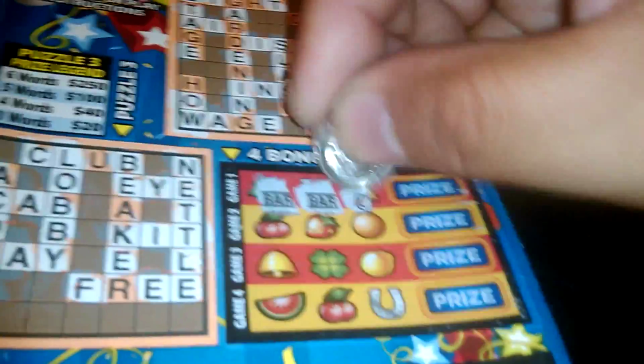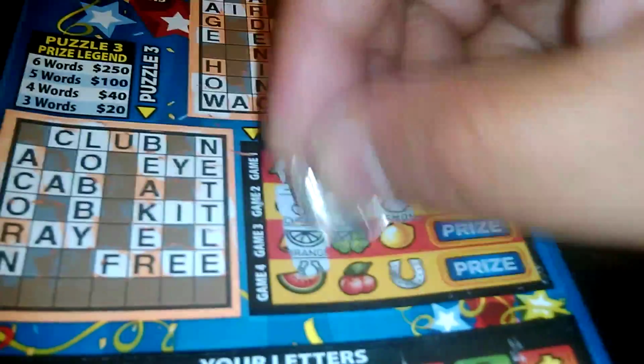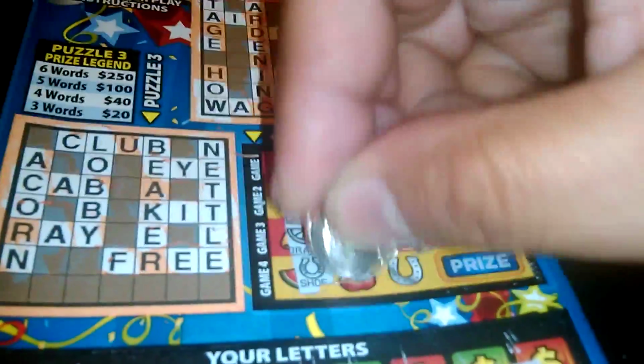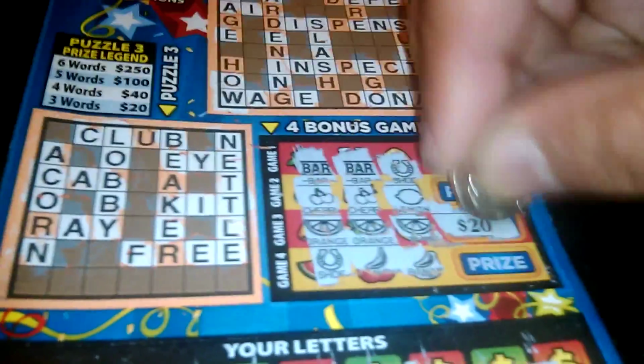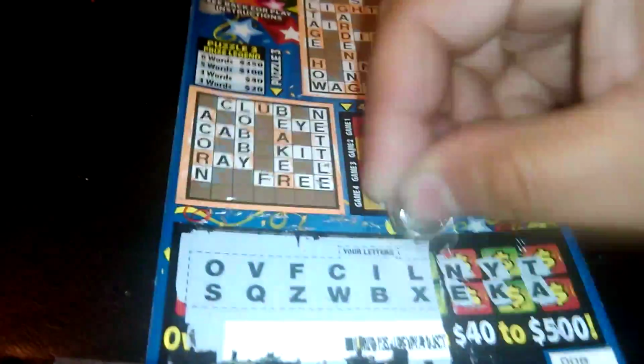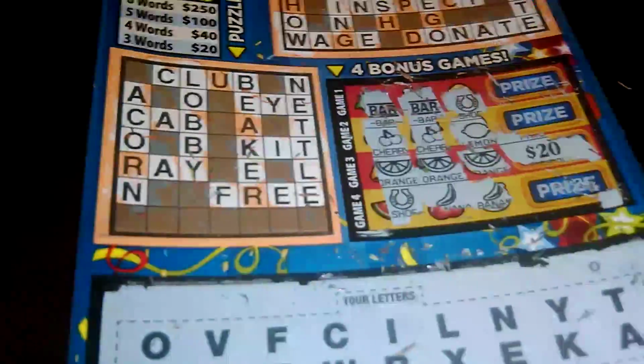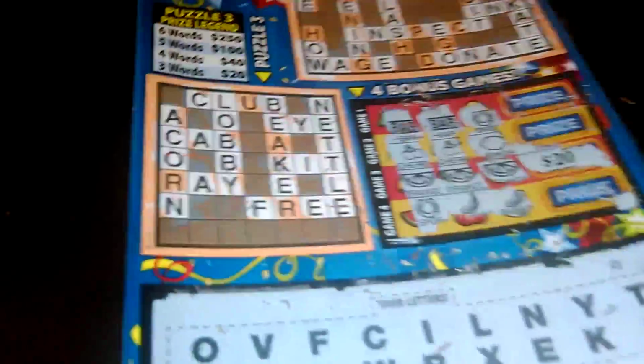Bar, bar, no. Cherry, cherry, no. Orange, orange, three oranges. What's behind the three oranges? $20. Alrighty, what the hell do I have? I got something. $150. I think I got $150.